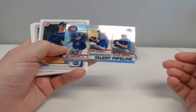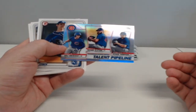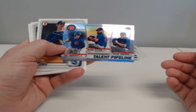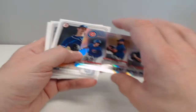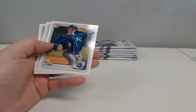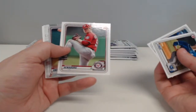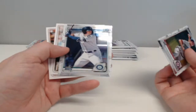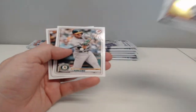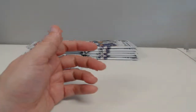For the Cubs, Roederer, Clifton, and Thompson for the Cubbies. Daniel Lynch, Lutz, and Dannenberg, Tim Cate, and Evan White, base chromes. Laureano and Yastrzemski.